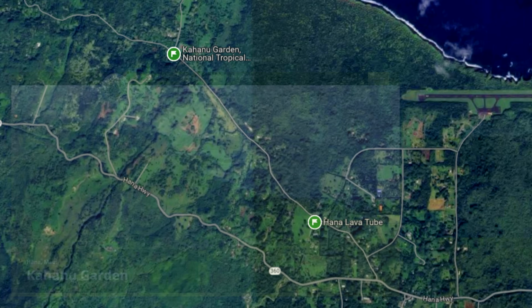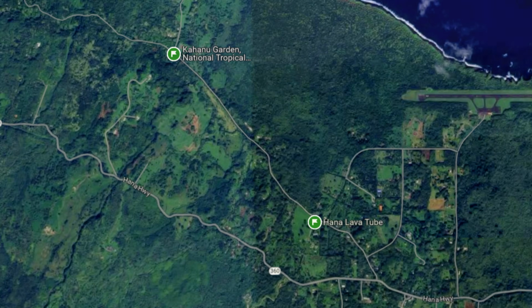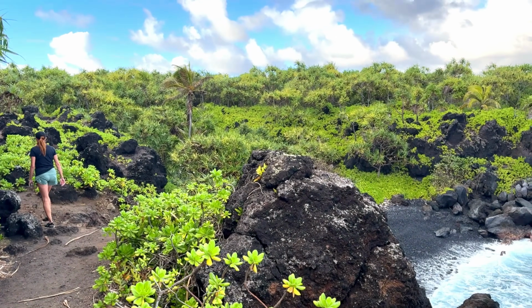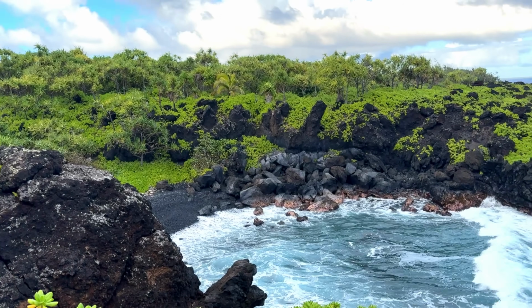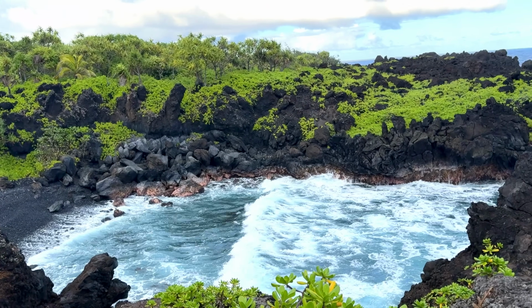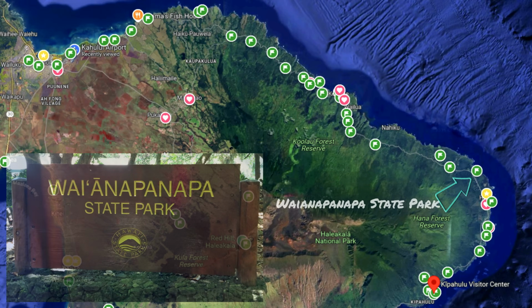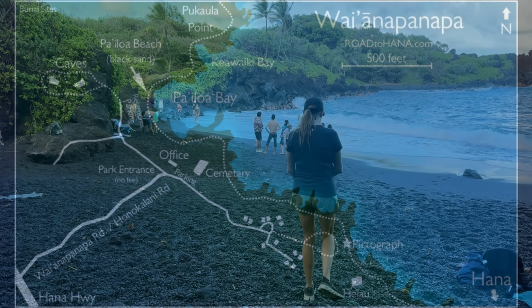And the other is Kahananu Garden, where they charge $20 to see their Hawaiian garden, with some amazing views. After these 2 options, we're getting pretty close to the town of Hana. And we now come to one of the biggest sites on the entire road to Hana, Wai'anapanapa State Park. Here, there's a popular black sand beach and some sea cliffs to explore.